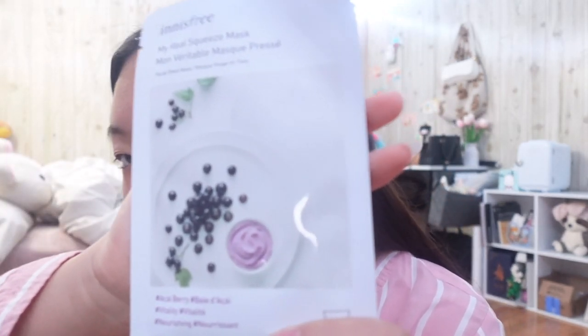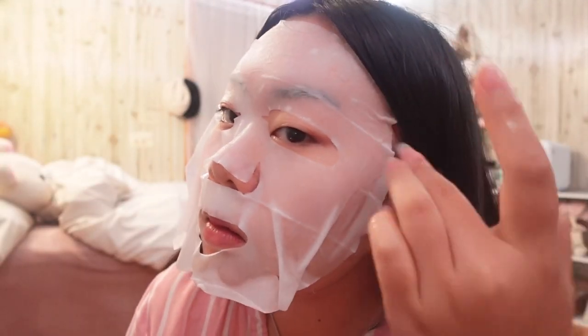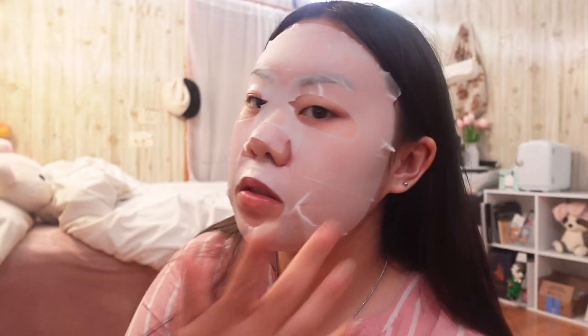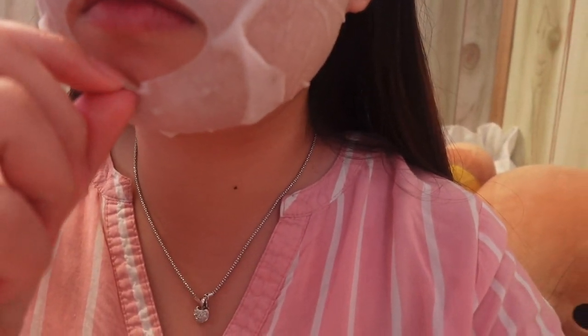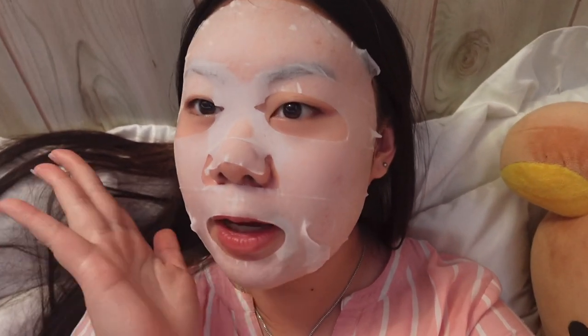Face mask. I like to press it so that the serum inside the mask gets distributed all over the sheet. I can't really talk, but now I'm just gonna go and relax for 15 minutes with the face mask on. And I'll be back. I look so scary in this, but I put a timer on for 15 minutes, so now it's time to relax.